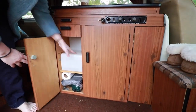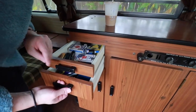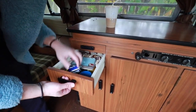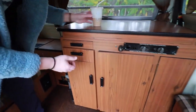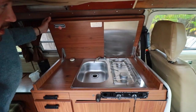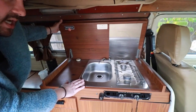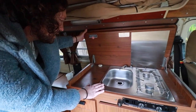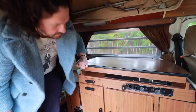Again, in here we've got a water, got a couple of utensils drawers where we're starting to collect some much needed things, such as some tools, WD-40. We're learning more about that as we go on. Under here we have our stove and also our sink, and we're yet to work that out and get to grips with that, but we'll see that in future episodes.